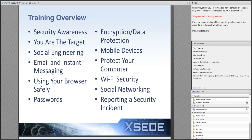And I see we have a question here from Stephanie regarding Qualys. What server availability levels, 3, 4, 5, are you having SPs address? We have service providers address levels 4 and 5. That's the threshold for getting on our bad list.